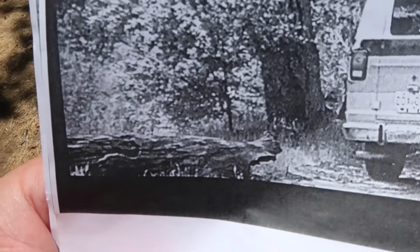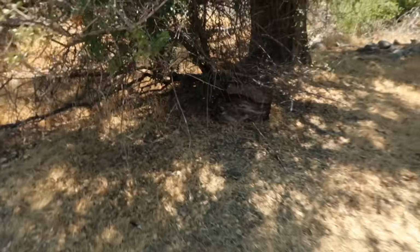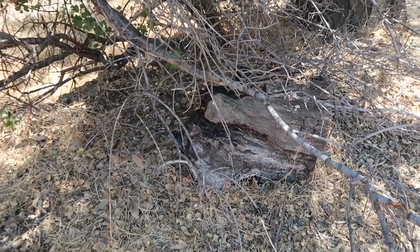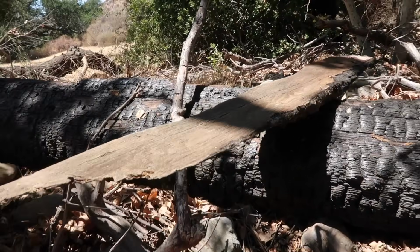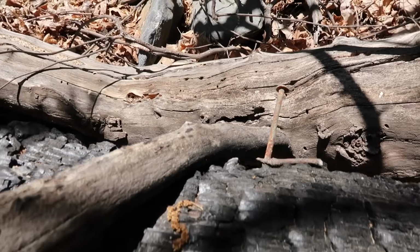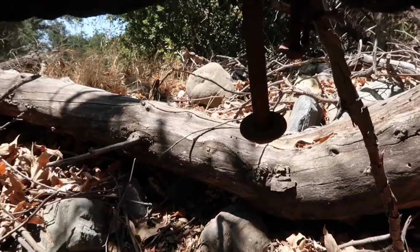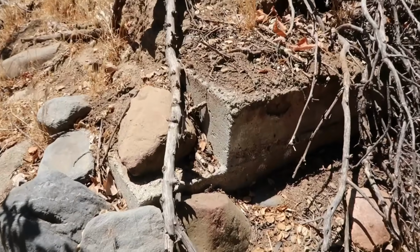And this log almost looks like a dead log. There's just a little chunk left, not the whole thing, just a piece, but laying in the same spot. Found a plank right there, it's teetering, and you can see there's a nail keeping something in place. Oh yeah. Bridge in place, the giant bolt. There you go. Look at that. Check out that bolt. Concrete foundation here as well.